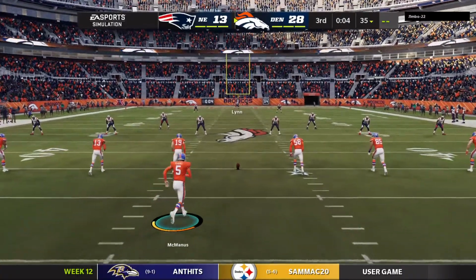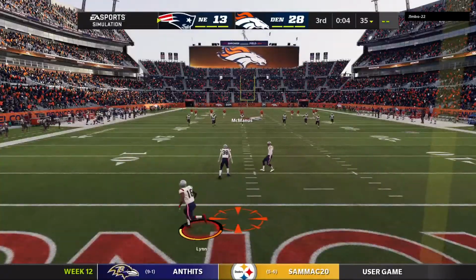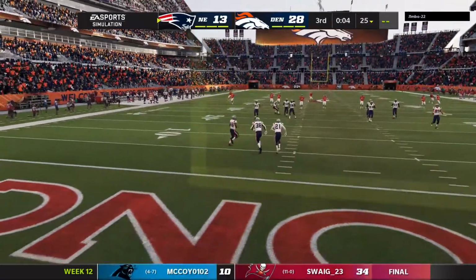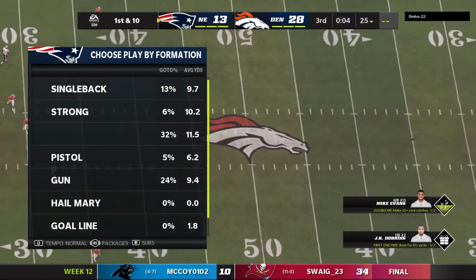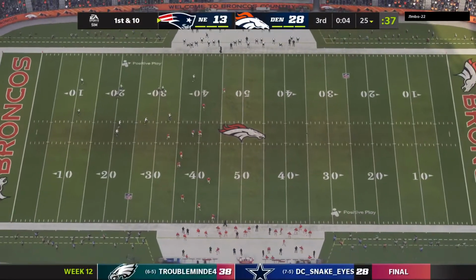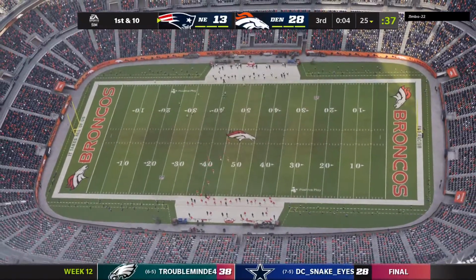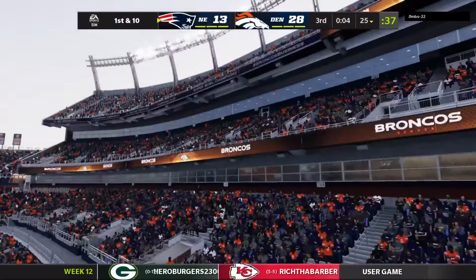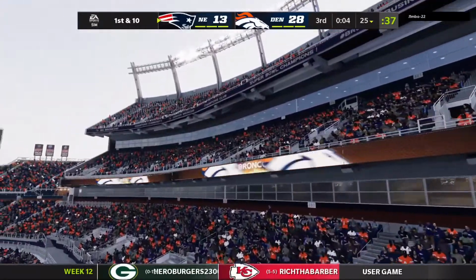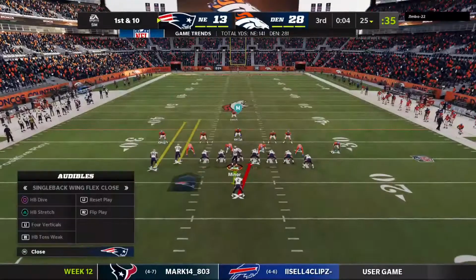After the touchdown, here's McManus now to kick it away. And that one will bounce out of the back of the end zone, so we will start here at the 25. The Pats at the line, ready to go.